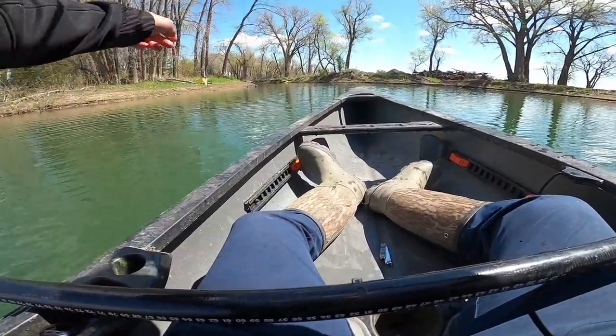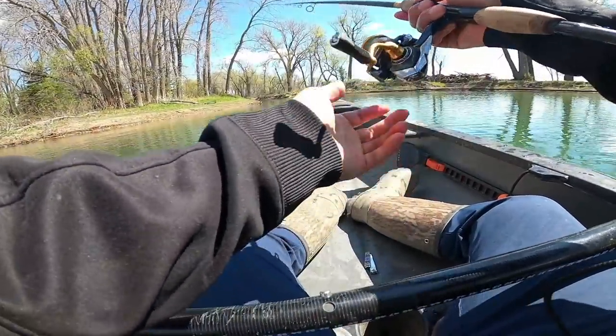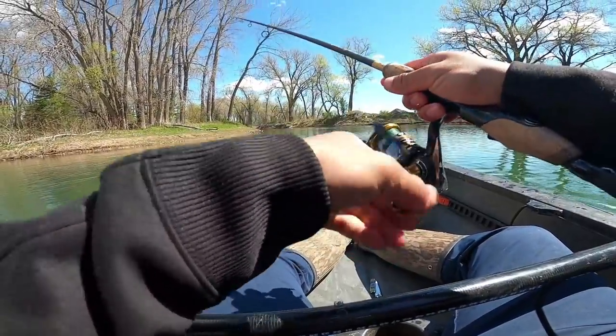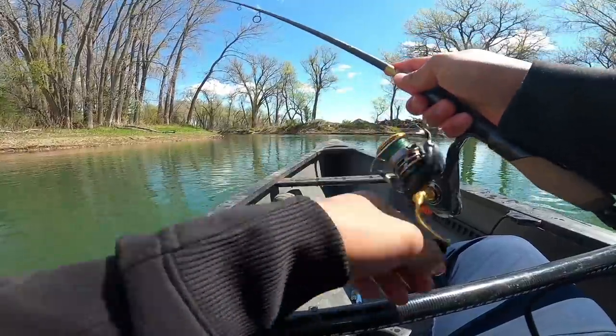I've been getting bites on it, so that's a good sign. Hopefully there's a few more fish in here. I really want to catch a big largemouth. Even though I want to win the competition, I kind of want to catch a big largie.